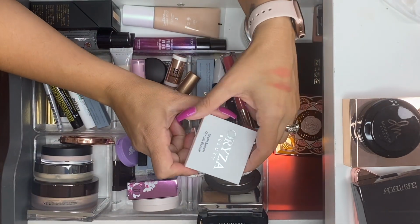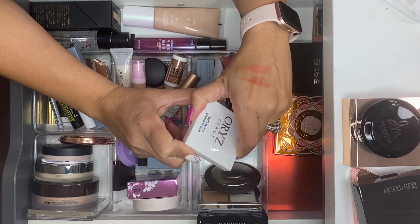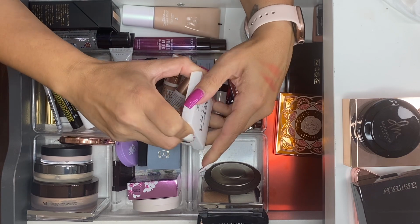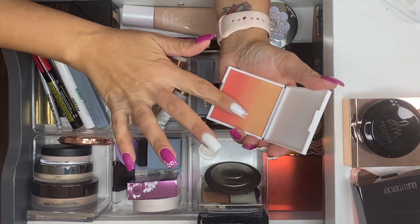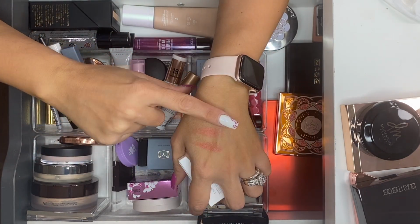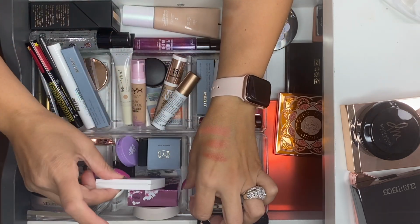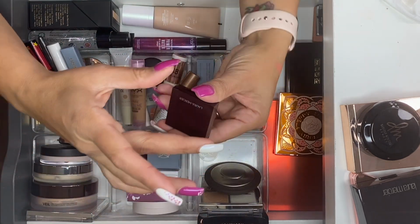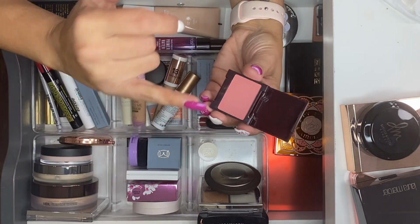I have this blush by Oriza Beauty. This is the South Beach Ombre blush. Okay, I think this is something that I would probably do when I use this guy. Swirl my blush into it all. Brush. Looks actually really nice. I have Laura Mercier. This is the shade Rosé.